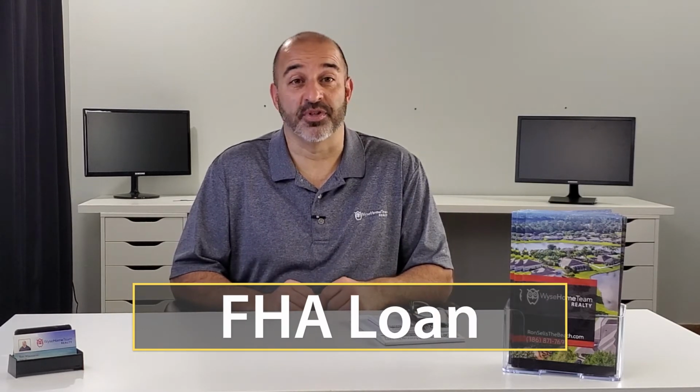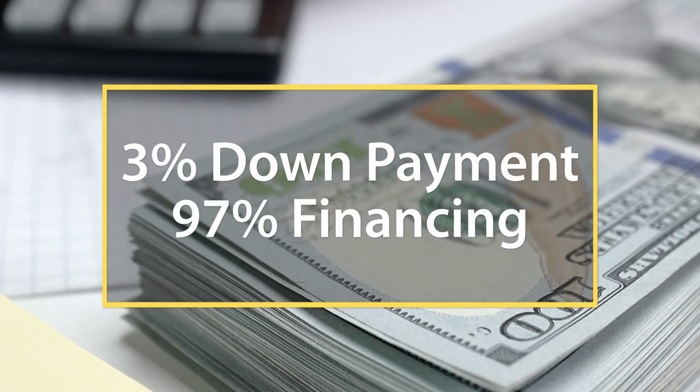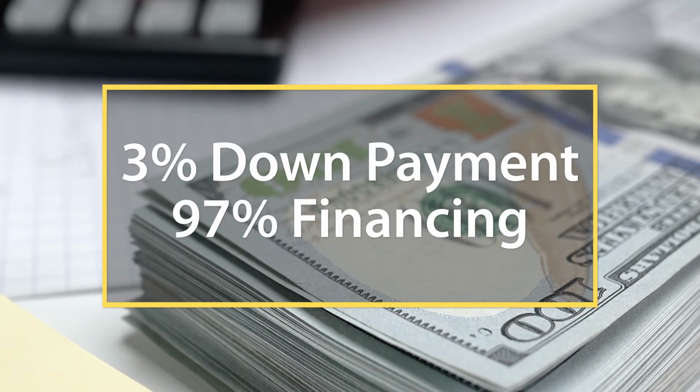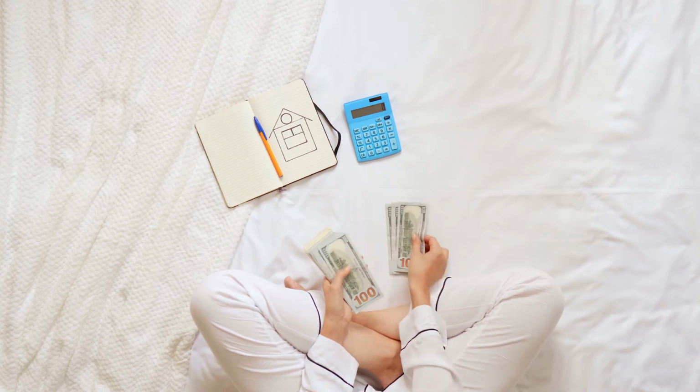FHA, 3.5% down. And there's also a conventional option, has a lot of different names. It's typically a portfolio loan with just 3% down, 97% financing. Back in the day, it was called things like My Community Mortgage and whatnot. With 3% down, absolutely, you need a higher credit score for that. It has a different mortgage insurance on it. FHA, again, 3.5%. And you can get anywhere from 3 to 6% back in closing costs to help you make that purchase. All pretty good options.